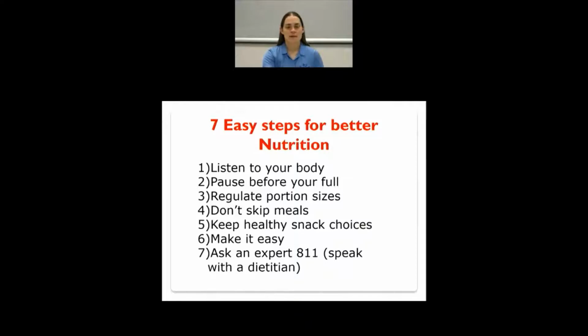Number 5, keep healthy snack choices readily available. If you don't have healthy snacks prepared and readily available, you will be less likely to reach for them when you're hungry and more likely to reach for less nutritious convenience items. Number 6, make it easy.